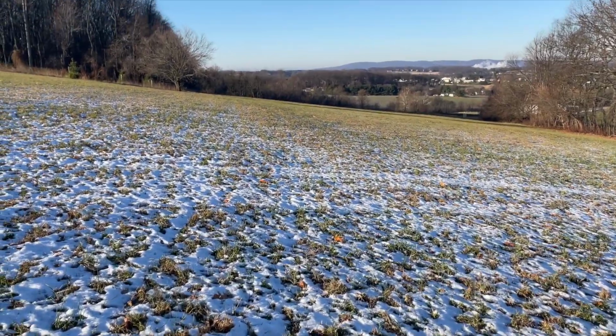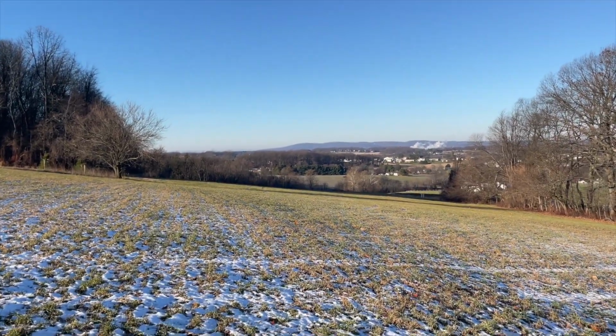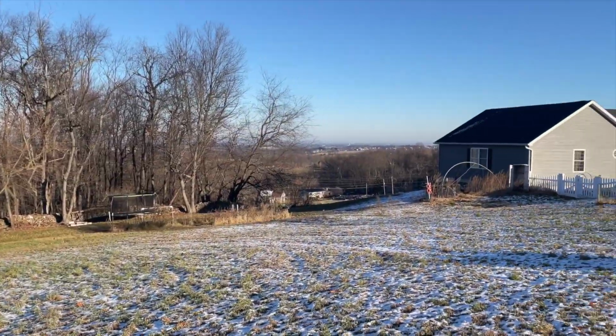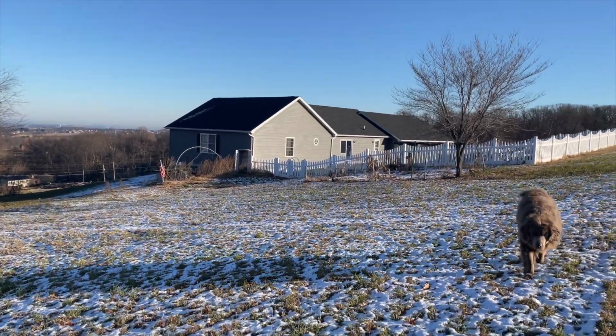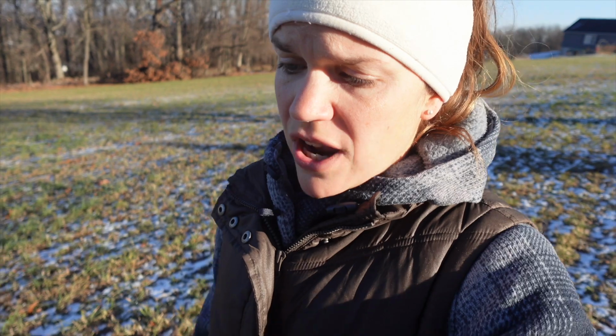I'm gonna take you down our pasture. Of our 10 acres, I don't know, probably 7 or so are our pasture area, and they extend out this way from our house. I'm gonna continue to talk as I walk down here. Jonathan tries to get out here every day with Arlo over his lunch break, both to clear his own head, but also for Arlo to get him out, to get him some fresh air, to get him exercise.